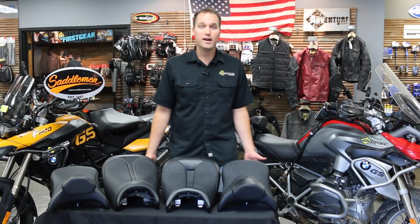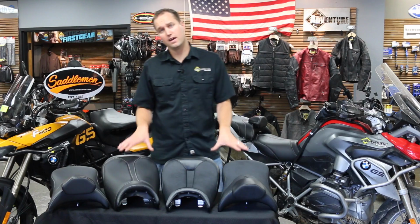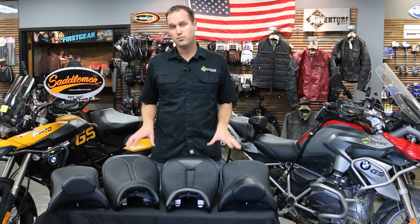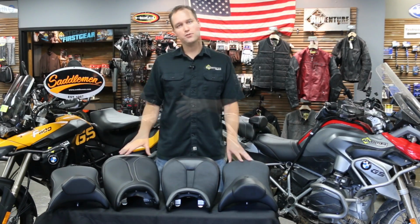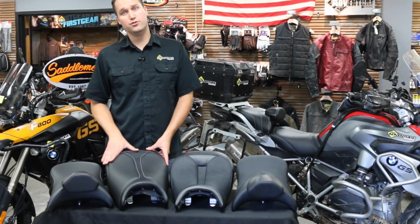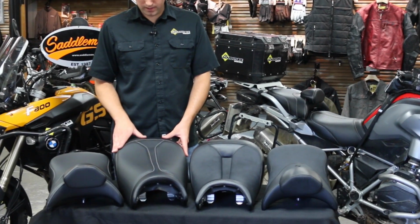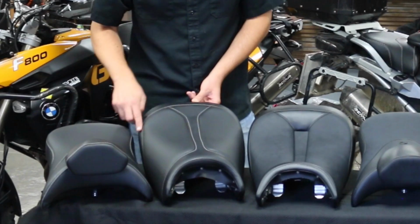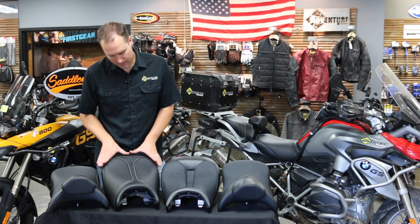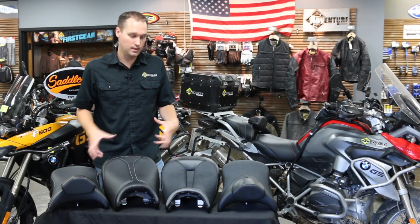So what I'd like to do now is get into the various options that Saddlemen has for the BMW R1200GS and GSA liquid-cooled bikes or water-cooled bikes. So the first one is here on my right. This is the Adventure Touring. The distinct feature of this is it has a flat top, has this lighter edging design. It still has in a sense, the guts that this other seat had.